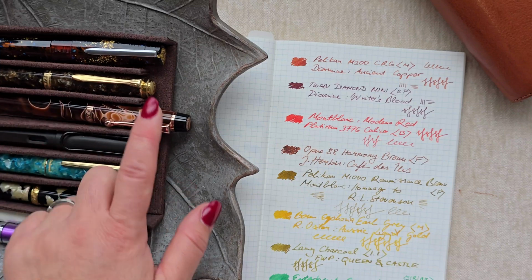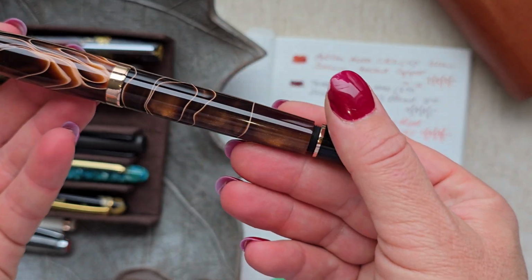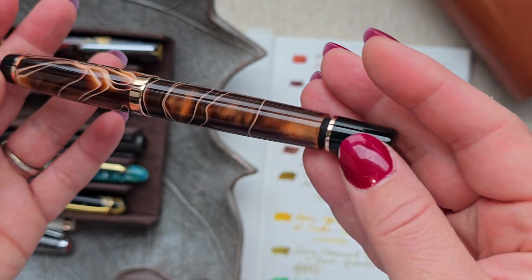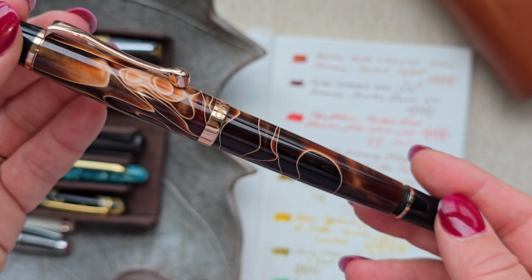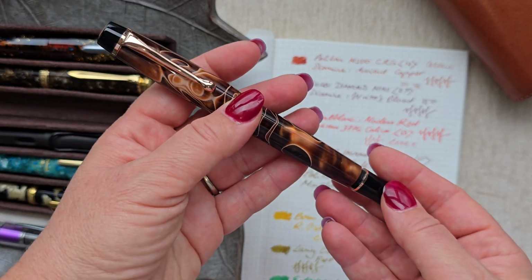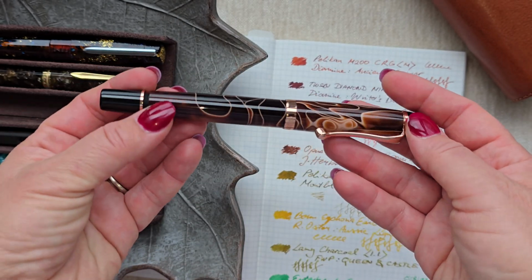This pen is my first for Opus, and I can only recommend it. Look how gorgeous that is. Gives me all the coffee and fall vibes. Really nice and beautiful. Excuse my nail, I have to redo my nails. They are due to an updo.